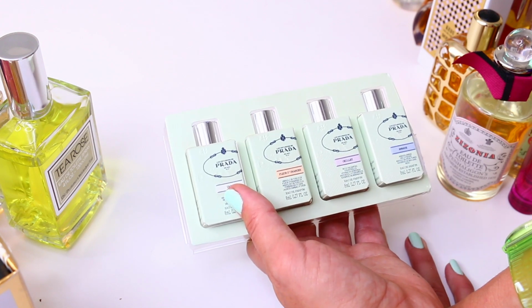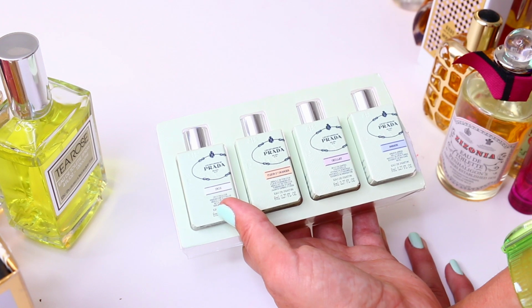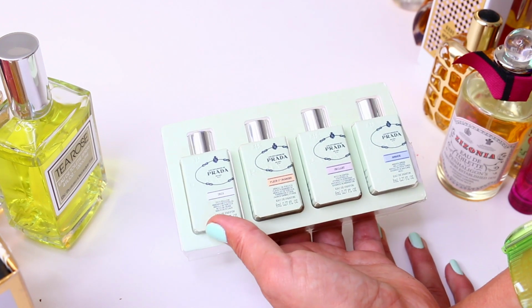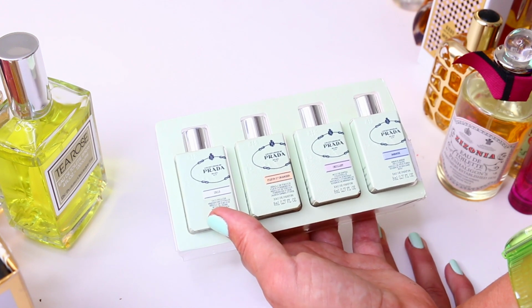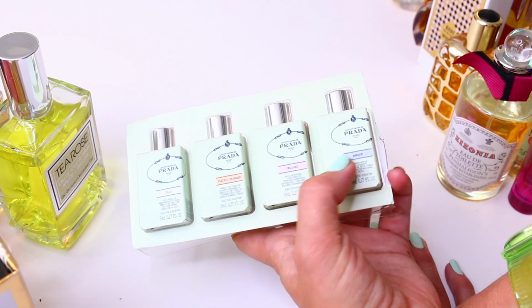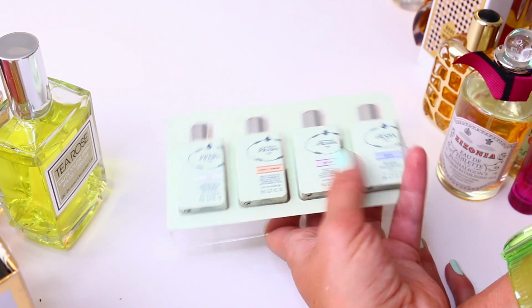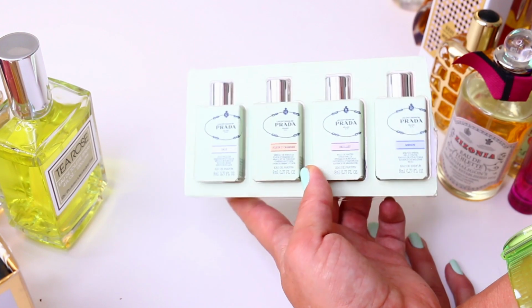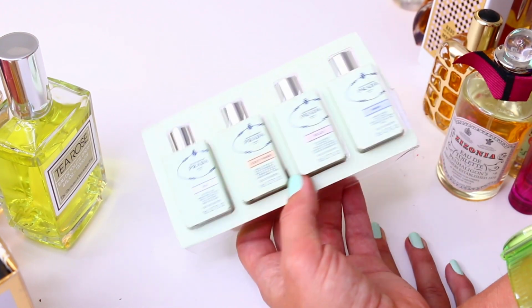Here we have Iris. Didn't quite work out for me. I mean, it's the one that started the collection of colognes by Prada. But to me, it's a little bit boring. And I do prefer Vetiver and Amande, which is almond. I just tried them all at this point. I don't need to finish the bottles, and I think somebody would be happy to give it a go and sample the colognes, at least 4 of them.